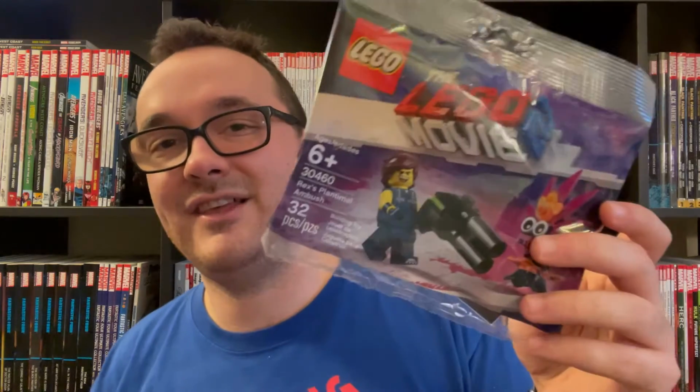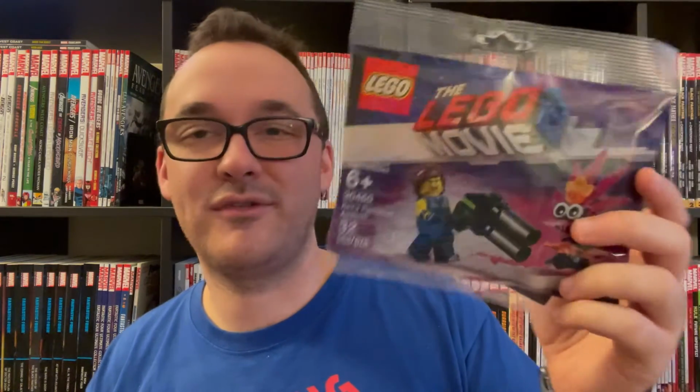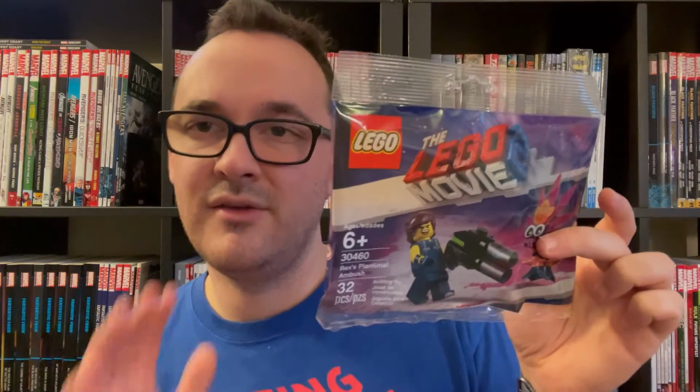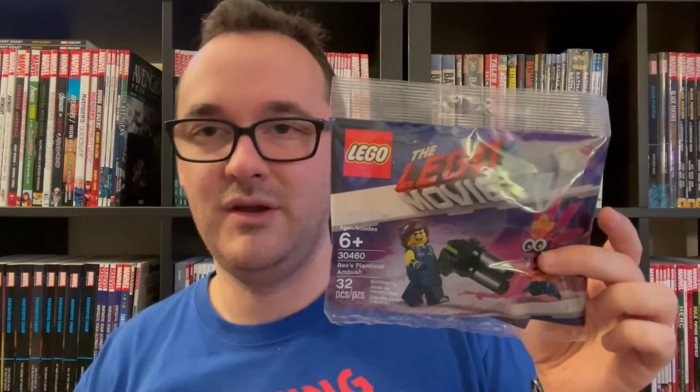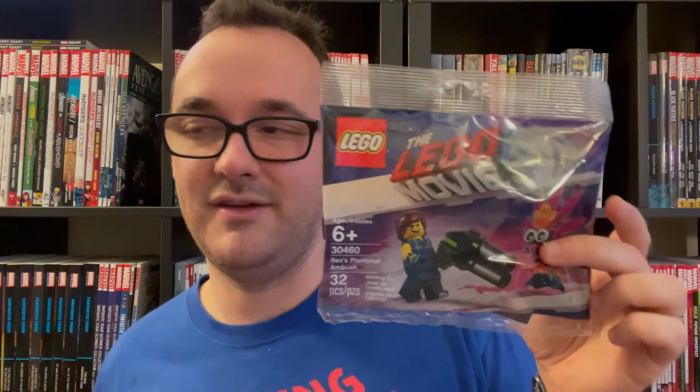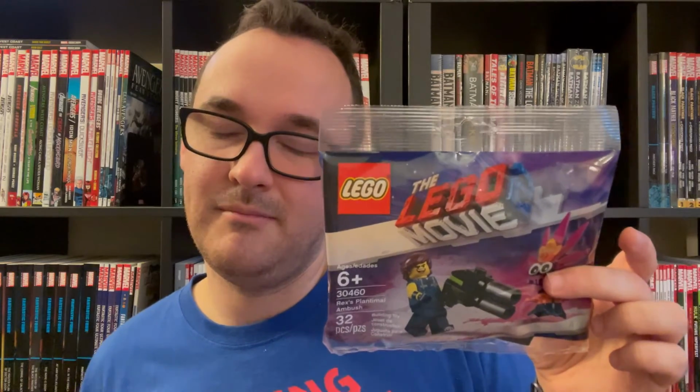Oh, I forgot to show this. This is a smaller set. I got this because it was on sale on Lego.com, and I needed to get to my $35 limit for free shipping. And that is the Lego Movie 2 30460 Rex Plantanimal Ambush. I actually own this poly bag. I opened it up and built it a while ago, and I think I might have already disassembled the side build and stuff. But I decided to buy this to keep sealed in my poly bag collection.